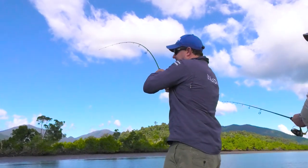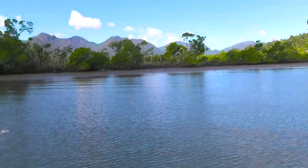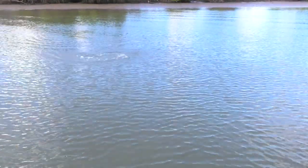Fish on. What do you got there? Flathead. Slowly working that. Oh, nice flathead. And this is the thing, we are barra fishing in a foot of water, and you've got a flathead. You know it's winter when you start catching flathead in the tropics.